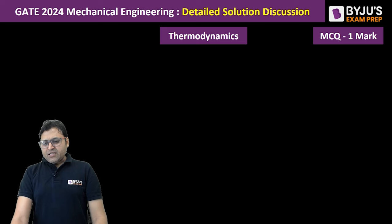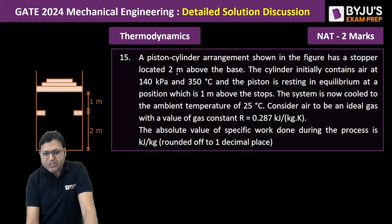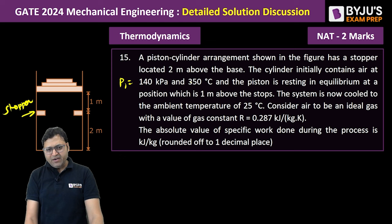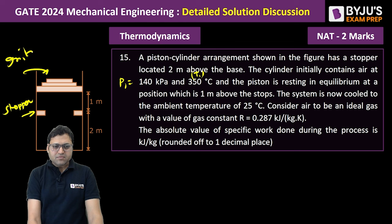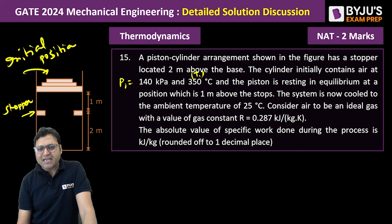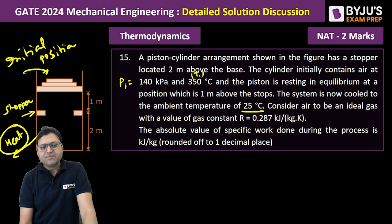Question number 15. A piston cylinder arrangement shown in the figure has a stopper located 2 meter above the base. This is the stopper. The cylinder initially contains air at 140 kilopascal P1 and temperature T1 of 350 degrees Celsius, and the piston is resting in equilibrium at a position which is further 1 meter above the stops here. That is the initial state or initial position of the piston, which is 1 meter from the stops. The system is now cooled to the ambient temperature of 25 degrees Celsius. Now cooling takes place. Heat is given out. Then what will happen? The piston will start moving in downward direction.